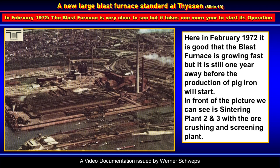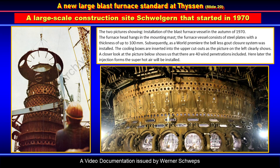Here in February 1972, the blast furnace is growing fast, but it is still 1 year away before the production of pig iron will start. In front of the picture, we can see sintering plants 2 and 3 with the iron ore crushing and screening plant. The harbor of Schwelgern is clearly visible as well.